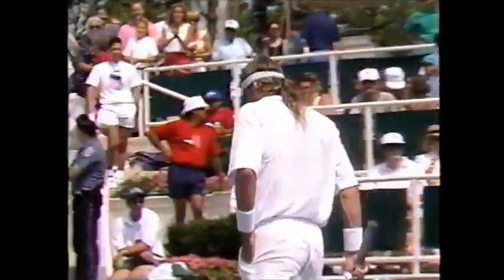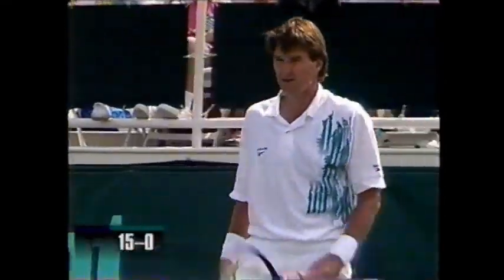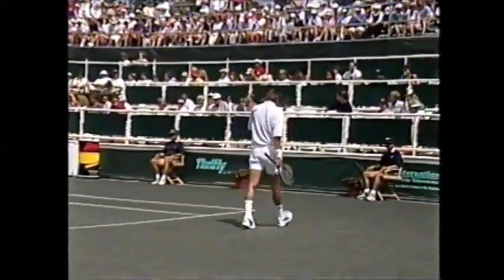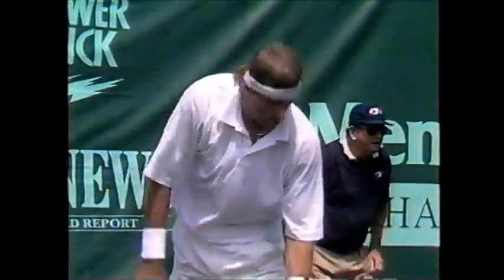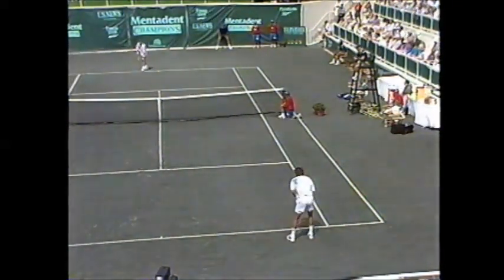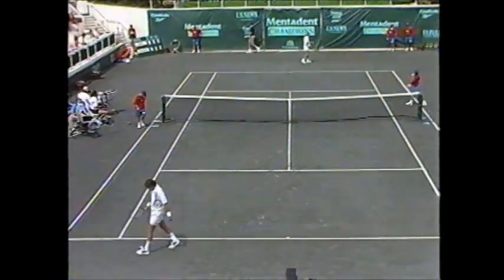Borg at the net. Authoritative volley by Borg. 15 love. Nice number 3 for Borg on what is probably the tougher side to serve on, with the wind in the face, blowing the toss all over the place. You can hear it gusting in our microphones. And double fault number 1 for Bjorn Borg.